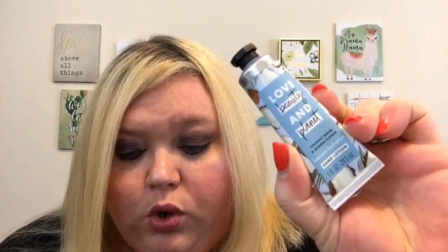And then we also have one more product from Love Beauty and Planet. And that is this coconut water and mimosa flower luscious hydration hand lotion. This says fast absorbing moisturizing lotion formulated with natural coconut water leaves skin feeling nourished and smelling delicately fresh. I love a good hand cream. It does have a safety seal, so we're going to take that off because I want to try it.